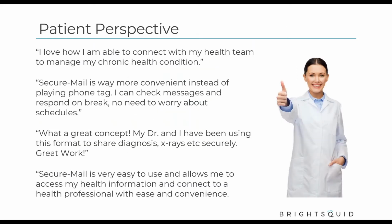Now, here are some quotes from the patients. I'm not going to read every one of these to you, but I do really like the last one on the page, where it talks about secure mail being a very easy to use tool that allows me to access my health information and connect to a health professional with ease and convenience. These are real quotes from patients.